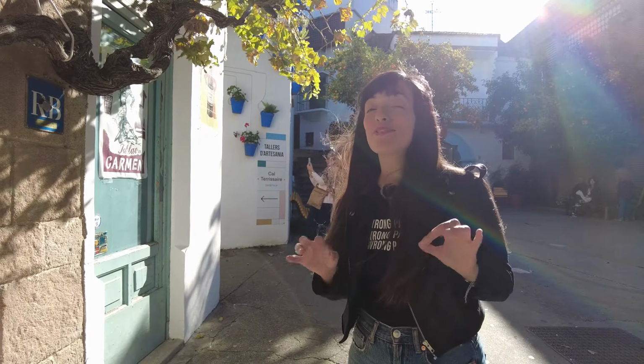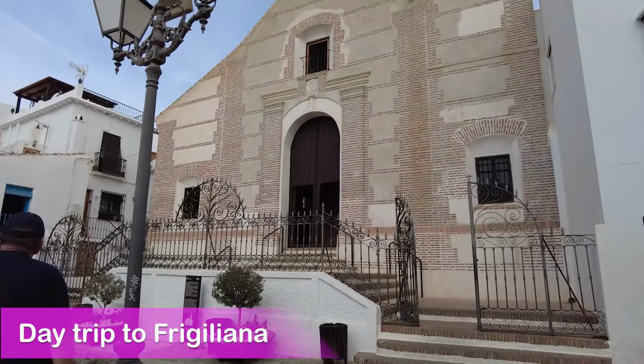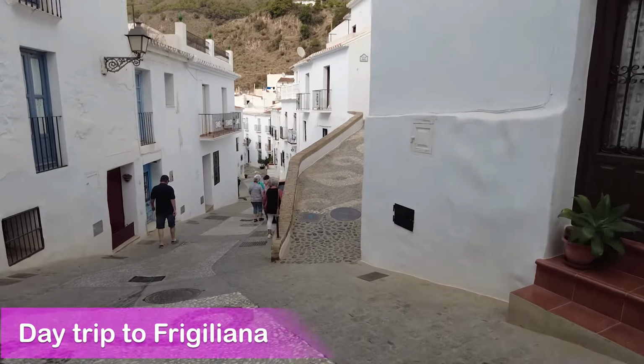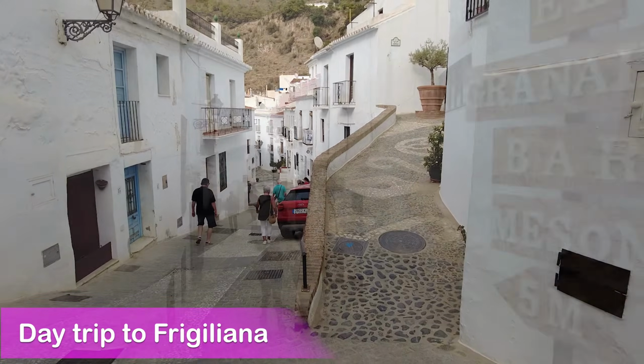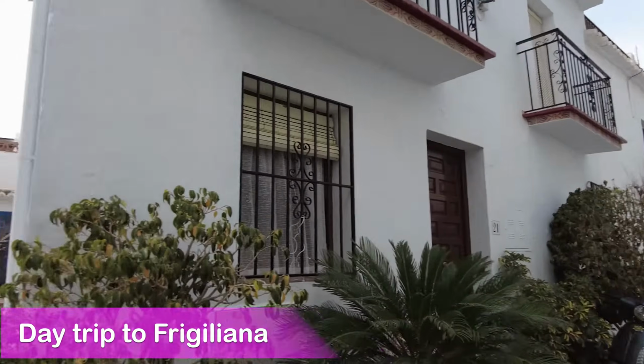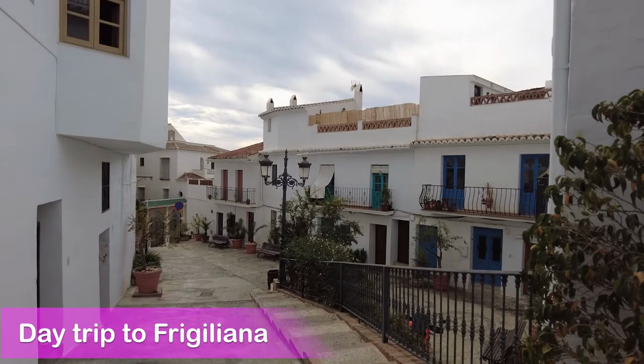Due to its small size, Frigiliana can be seen in just half a day, so you can combine it with a getaway from Malaga. Malaga is just 50 minutes away by car, and Granada 1 hour away by car, and Nerja, our next destination, is just 13 minutes away.